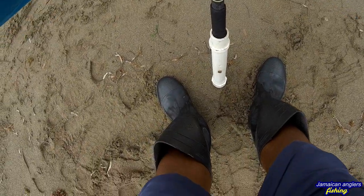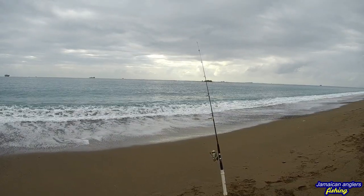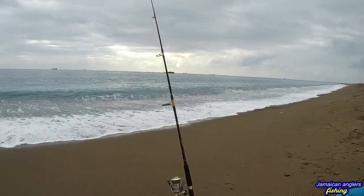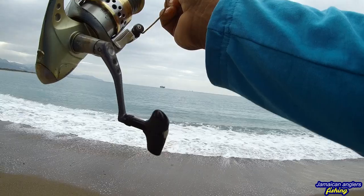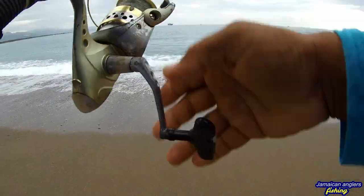I don't have much time out here, so something is fiddling with the line there again, see there? Something has the line now, you see it? See it moving here. It's moving with it, move with it.